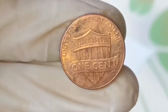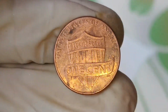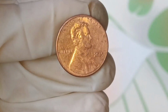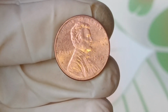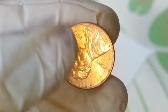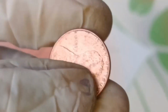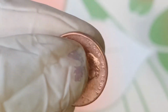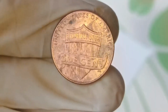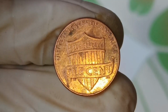Sometimes during the minting process, slight differences occur between dies used to strike the coins. These differences create what are known as die varieties, and collectors often seek out and catalog these varieties. Some die varieties from 2015 Jefferson nickels have been discovered and classified, and those that are particularly scarce or striking in appearance are hot commodities on the collector market.